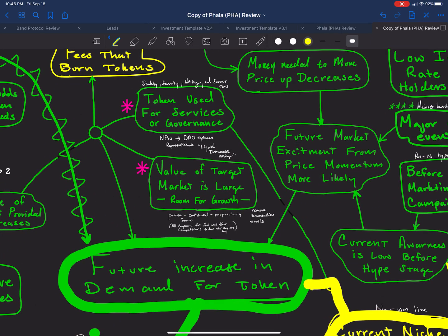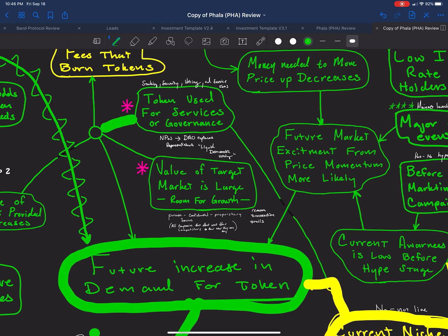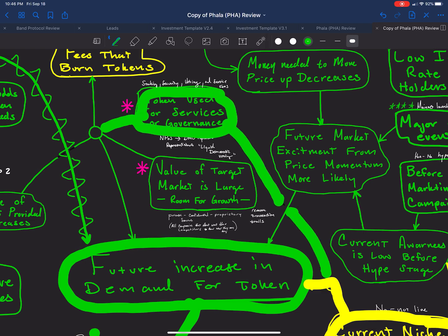The token is used for services, absolutely. One of our mission critical components. It's used for staking, security, voting, and service fees. It's a nominated proof of stake system. They replaced the representative system of the Polkadot governance model with a DAO system of their own with something called liquid democratic voting. I will get into that when I get into the governance component, but yes, this token is used for everything for this project.